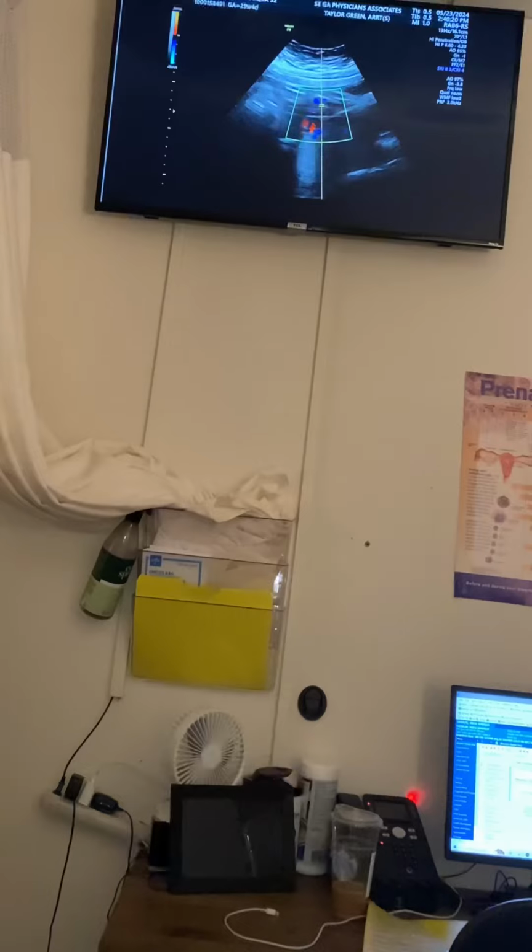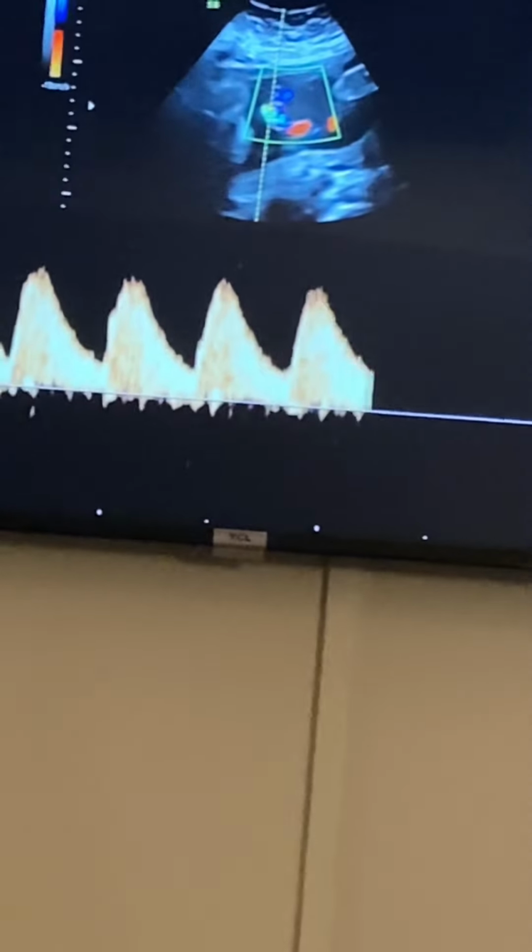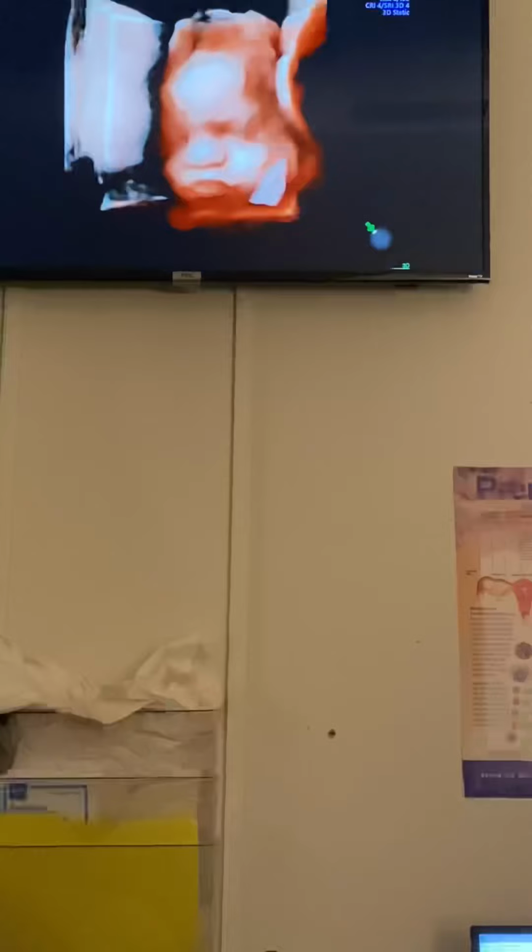The first thing they did was check baby girl's blood flow to her because I have a circumvallate placenta, which means that my placenta is falling in on itself. They want to make sure she's still getting her blood flow.